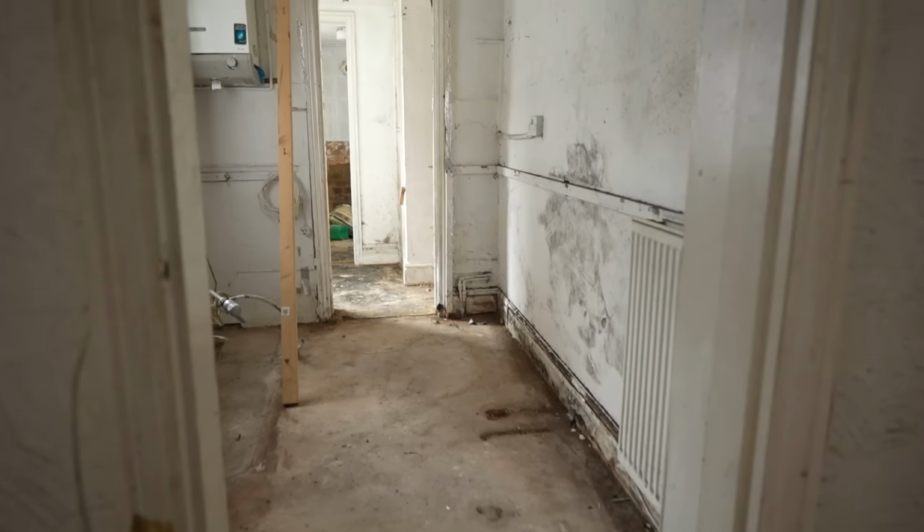Many people don't have that vision. This is how you get discounted deals. This is how you get motivated sellers, motivated properties. You've got to look through what you're actually seeing right now. So let's have a look at the kitchen.